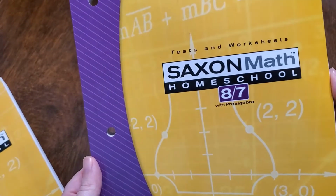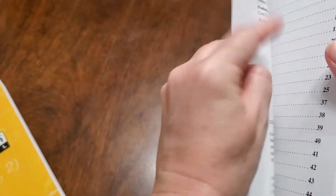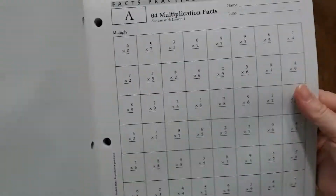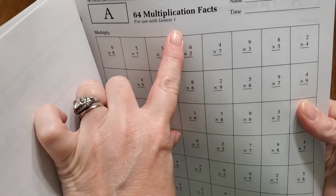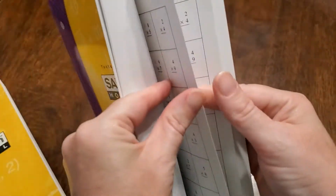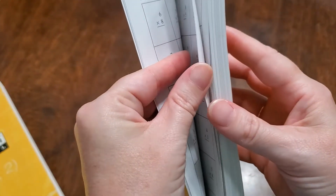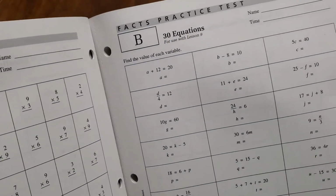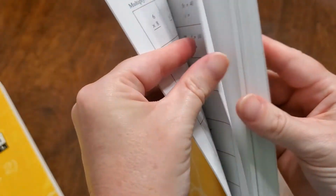And then here are the tests and worksheets that it comes with. Like here are the time tests that you're going to go through, and it tells you use with lesson 1. And so the first several lessons start off as just kind of a refresher, picking up where you left off last year, working on basics. Then, here's lesson 9 where you get into some equations.